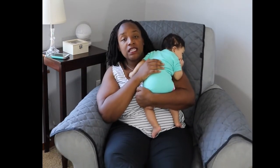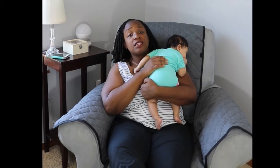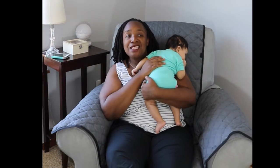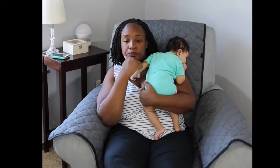So we spent our first night in the hospital, and it was an experience to say the least. Anyone who's ever been in a hospital knows that they come in and out over and over throughout the night, and that is their job, to make sure that you're safe and that your baby is safe, if you need anything, and to check your vitals and to make sure you're not bleeding to death in the hospital. But for me, it was overkill. And so by the next morning, I was just kind of over it.